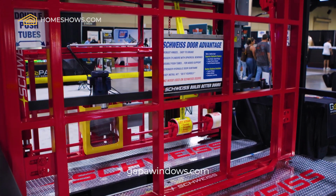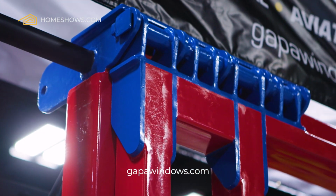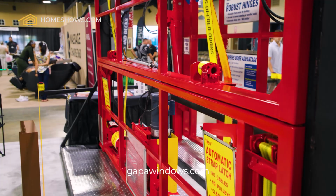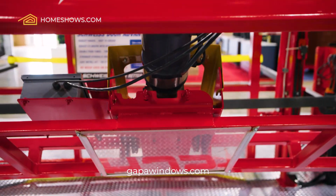10 years ago, it became more residential because you can customize it in any type of cladding. A lot of custom homes, a lot of high-spec homes.